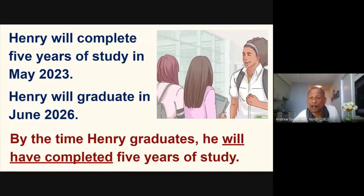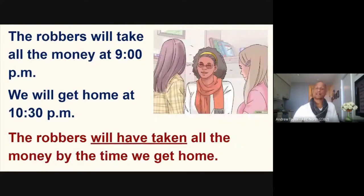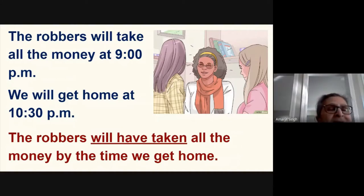Okay, next. Niruba, please read. Henry will complete 5 years of study in May 2023. Henry will graduate in June 2026. By the time Henry graduates, he will have completed 5 years of study. Yes. Okay. Next. Amarjit. The robbers will take all the money at 9 p.m. We will get home at 10:30 p.m. The robbers will have taken all the money by the time we get home.